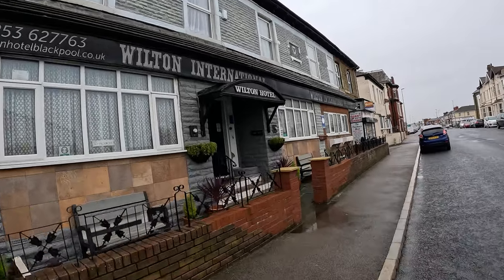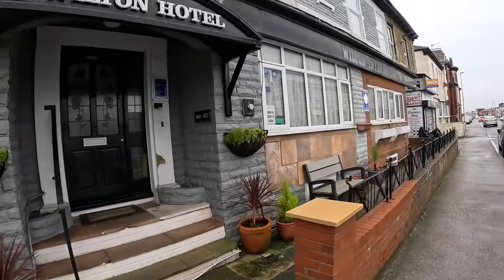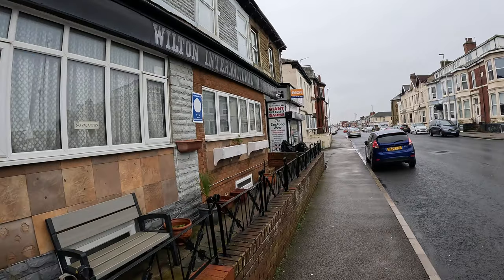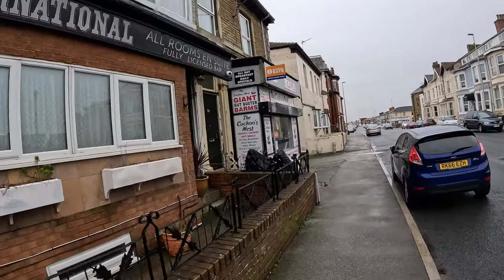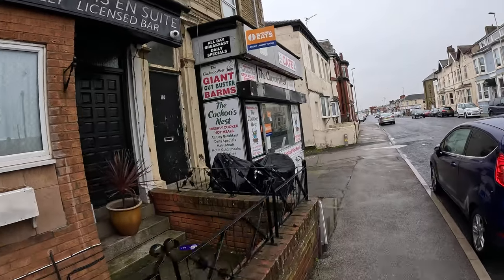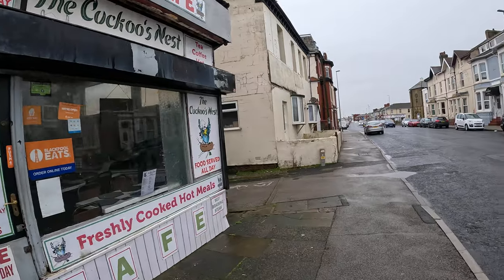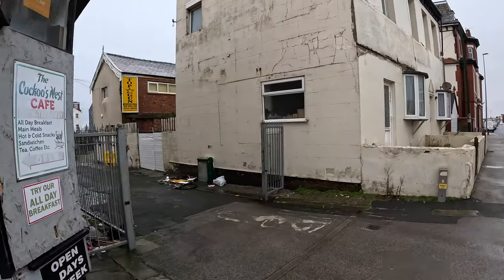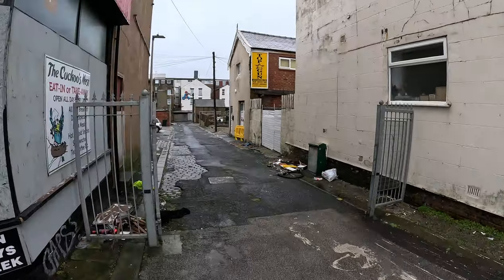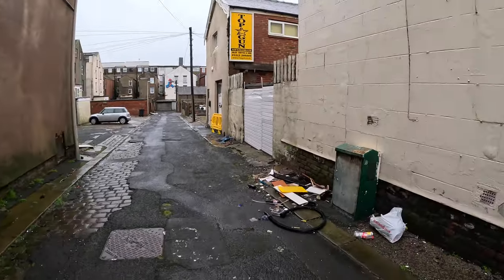That's the Wilton Hotel. Guys, there's a lot of hotels in Blackpool, you know. I tell you what, the amount of hotels in Blackpool, God. Should be more than thousands of hotels in Blackpool. There's so many hotels. And some hotels got converted. Oh, there's an alleyway here. Let's see. Yeah, some hotels got converted to flats.